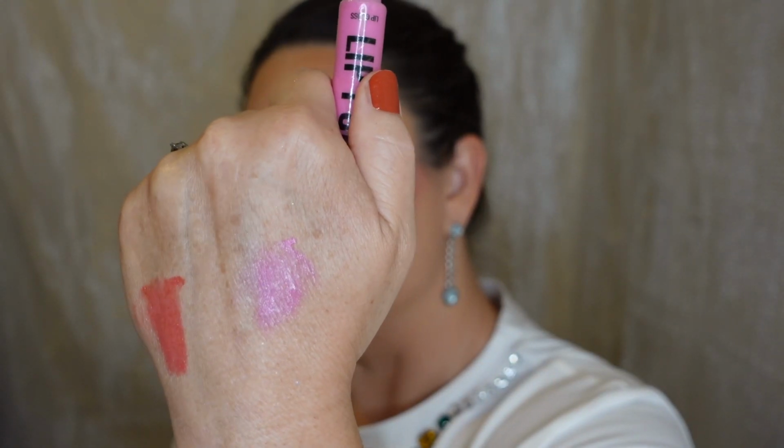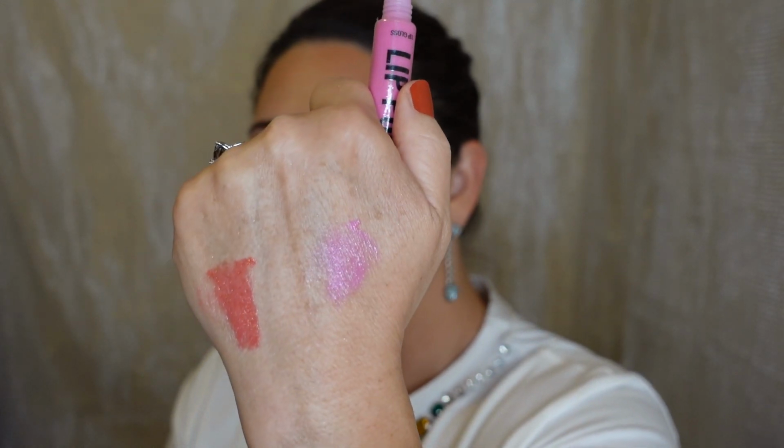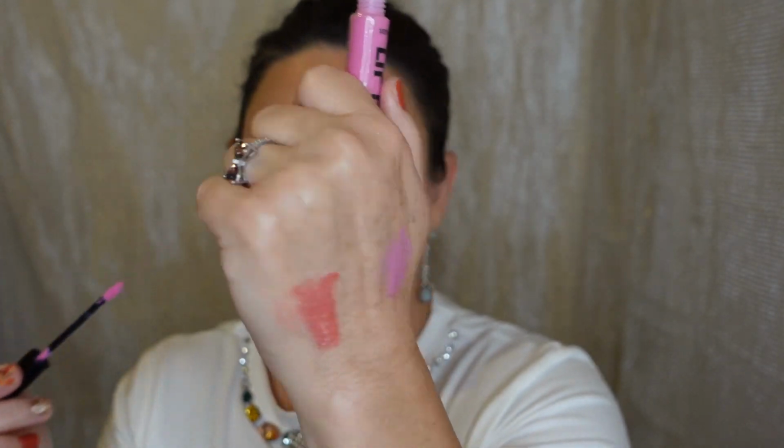So, so beautiful. So as you can see, these 2 colors are not going to go well with this eye look. What I'm going to do is I'm going to do one on the top lip, the other one on the bottom lip, just so you guys can see what they look like on the lip. And then I'll mix them together in hopes that maybe it might work with these 2 eye looks.